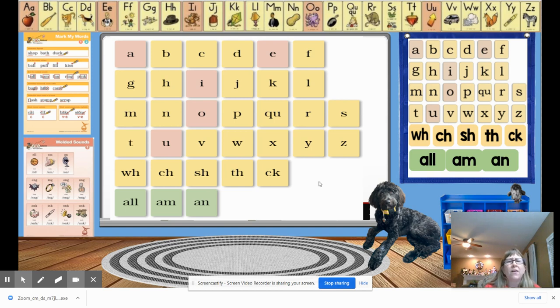What letter says V? Everybody say V. Point to it and tell me what letter says V. That's right. V says V. Last one. Point to what says Th. Everybody say it, then point to it and tell me the letter names. That's right, TH.